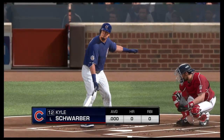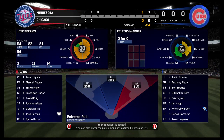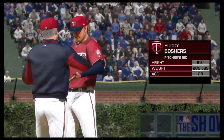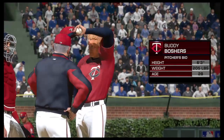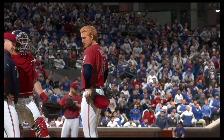Stepping in, Kyle Schwarber. He'll lead things off here in this one-run contest. Buddy Bashirs is going to come on to pitch here, and in just the third inning, you have to think he'll be asked to eat some innings. Number 62, Buddy Bashirs. This change for the Twins.